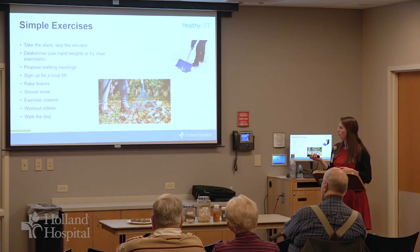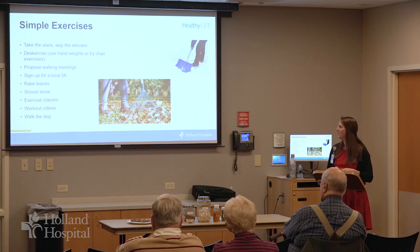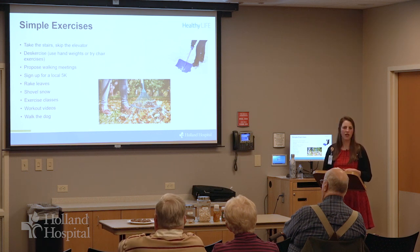Sign up for a local 5K. Raking the leaves. I know we just exited this season, but typically when you rake the leaves, you're going to burn between 350 to 450 calories per hour. So that's some incentive to want to get out there and help maintain the lawn. Another one is when we shovel the snow, we can burn between 400 to 600 calories per hour. So now we're in that season, so keep that in mind.